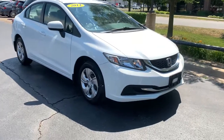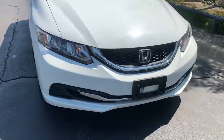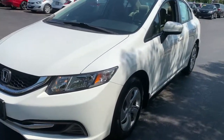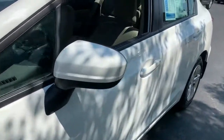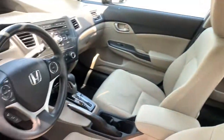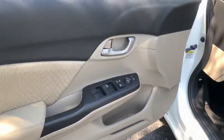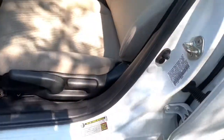Go home happy with the 2014 Honda Civic. This vehicle is an outstanding buy with fewer than 40,000 miles on the odometer. You'll look smart and sporty in the Civic sedan. It packs sophisticated style, impressive fuel efficiency, powerful performance, and advanced safety and connectivity technology. Best of all, it's simply a joy to drive.